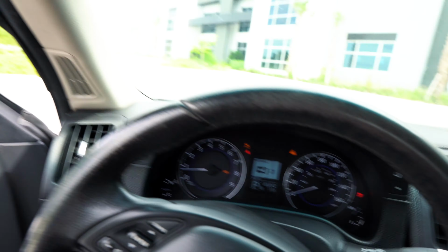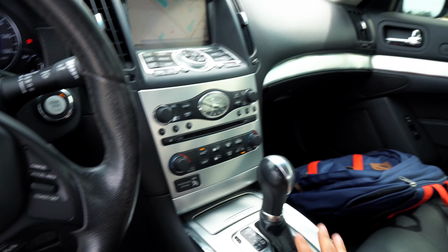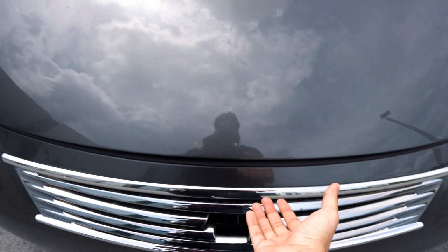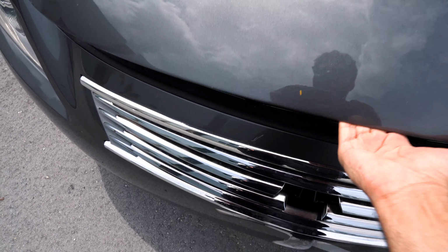Interior, if you go inside, everything else is good. I'm sorry it's a little dirty, I haven't had a chance to clean it. Let me actually show you under the hood. Now there was a lot of damage under the hood with the frame supports. So I'll show you all the parts that we did replace under here, if I could open this thing.